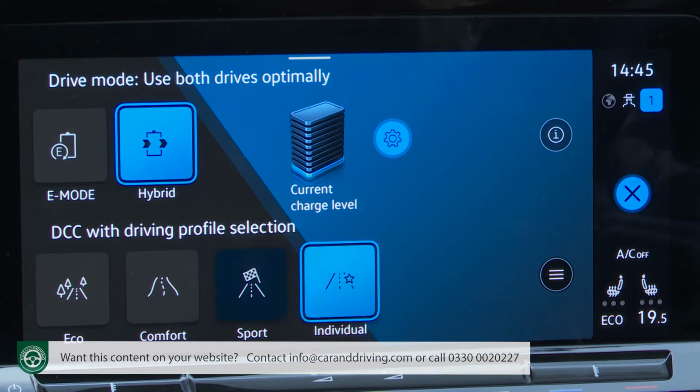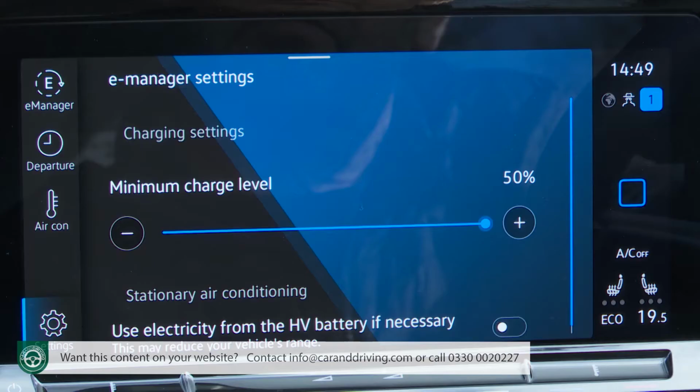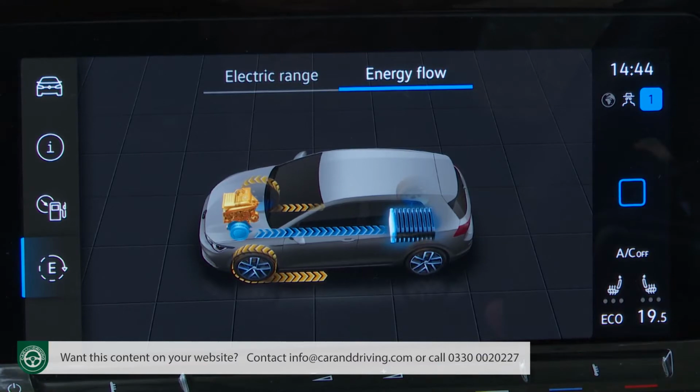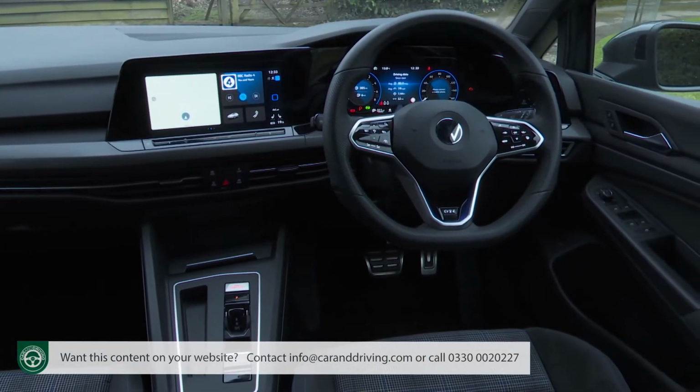We also like two other provided GTE specific screens, one for electric range, which shows how far you can go on all electric power, and the potential to increase that by altering various system settings, and the other for energy flow, which shows in real time what's being powered by what. Overall, there's certainly lots we admire about this whole Innovision Cockpit setup.